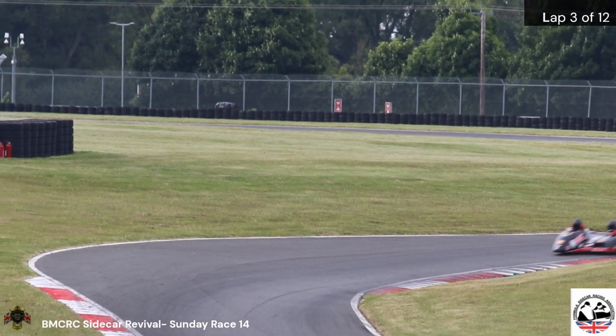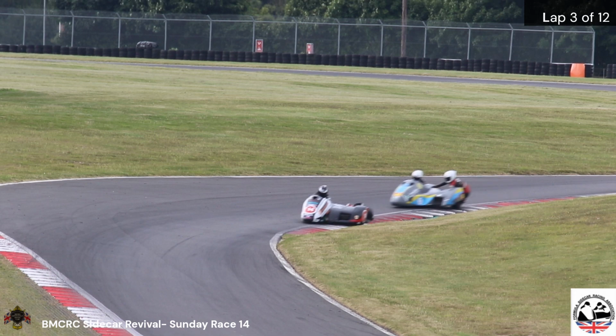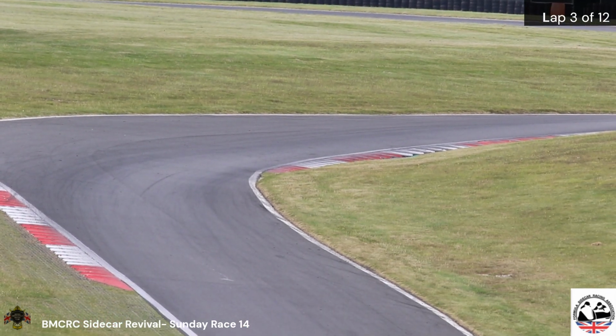No change at the sharp end. Is the wild card Bryan and Hyde there in third place, as the leaders once again make their way out of the chicane up towards Mountain Bottom.